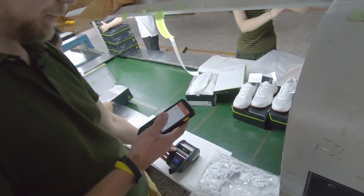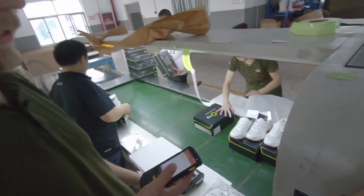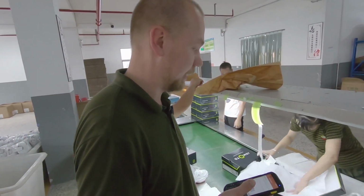Let me remind you that we print on a mobile printer. Its speed is lower than that of a stationary one, and it is not intended to be used on assembly lines. But we chose the slowest option in order to be sure that our software will pull such a task.